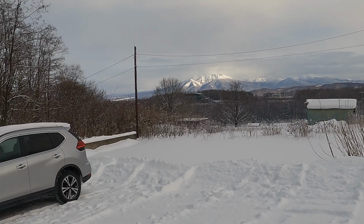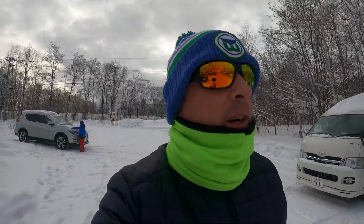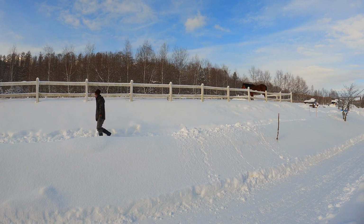Whoa, look at that. What? What do you mean, what? Look at that mountain. So as I said, I don't know what to expect, but it looks pretty cool so far. They also have stables here, so there's horses. Look at these guys.